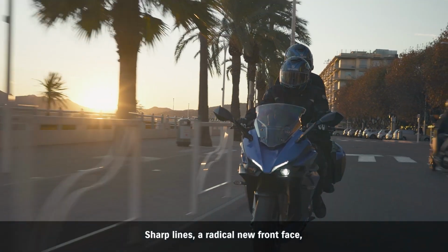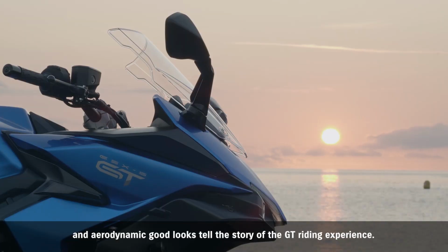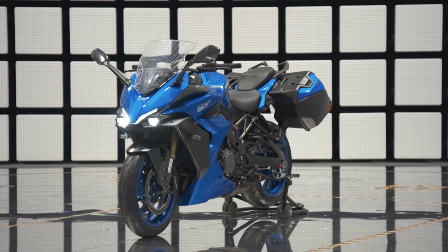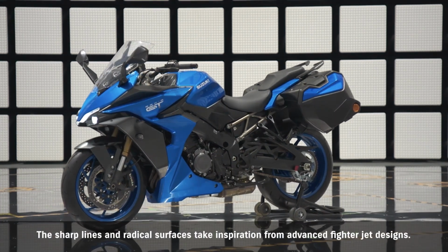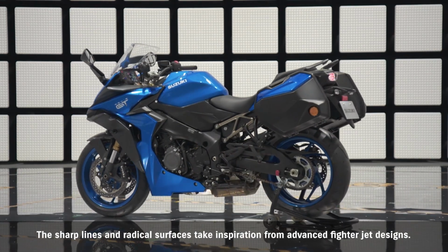Sharp lines, a radical new front face, and aerodynamic good looks tell the story of the GT riding experience. The sharp lines and radical surfaces take inspiration from advanced fighter jet designs.